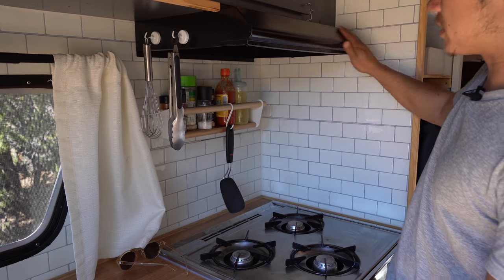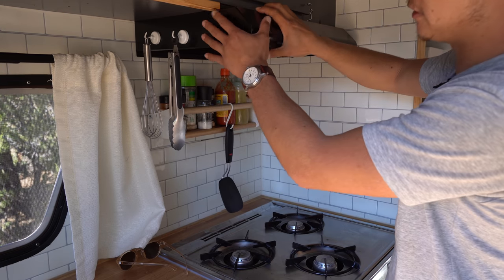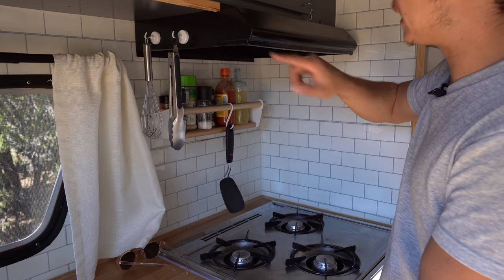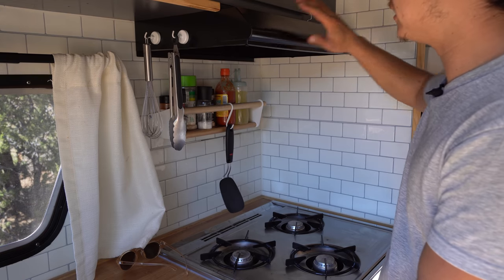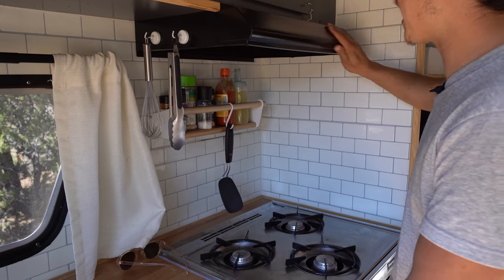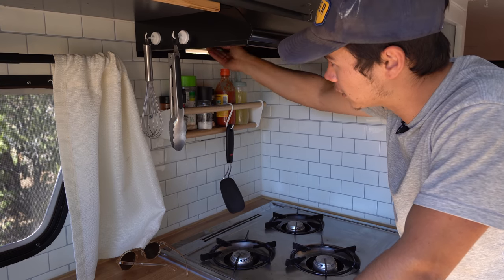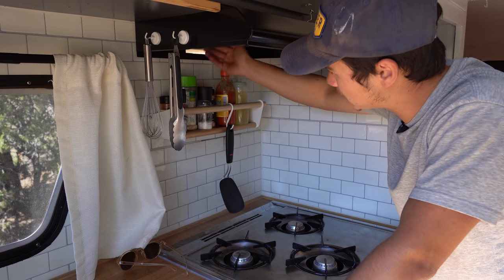Up here, what is this thing called? The hood. This is the hood that came with the camper. It used to be silver. I cleaned it, sanded it down, and painted that black. So that looks really nice and modern. It doesn't have a fan or anything. It just has a little vent over here. So it's not that functional, but I think it looks good.